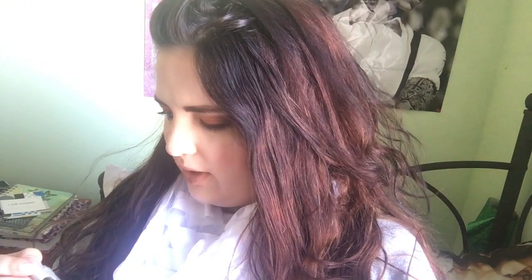And the last thing in here is by Ciate London, and it is the Fierce Flicks Eyeliner. What shade are you in? I don't see a shade name, so maybe there's only one. I don't know. But here's more packaging that I'm probably not going to be able to get into. Let's try some tweezers.